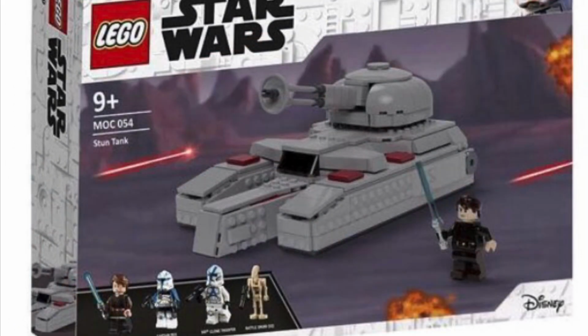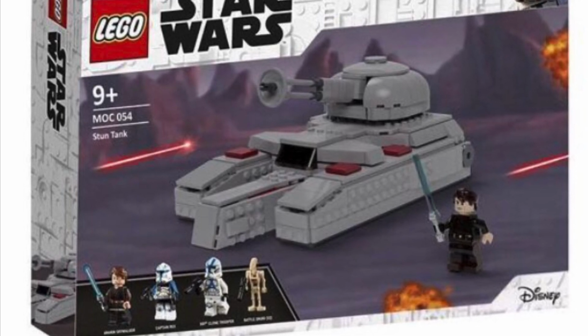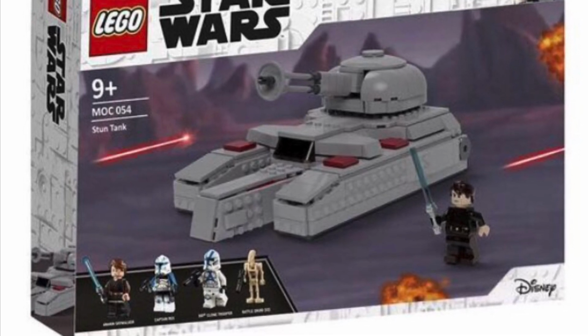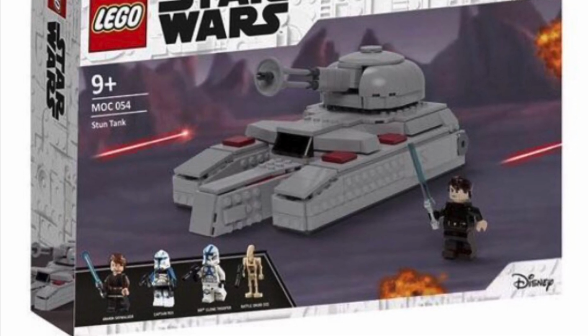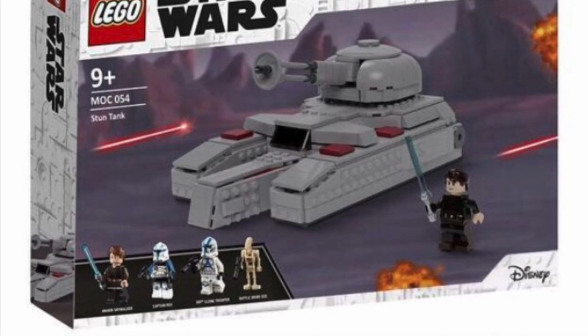Moving forward, next up we have the Stun Tank, which is a vehicle that obviously is land-based and isn't seen too often in the Clone Wars, but is still in a few important episodes like the Zillo Beast defeat episode. Not a big tank, not anything too iconic or special, but it's something unique, something LEGO could try and attempt to make. You include some clones, maybe Anakin, Mace Windu, that kind of thing. Unique vehicle, nothing too special, but kind of something different, I guess.